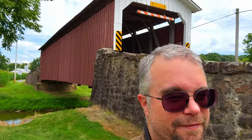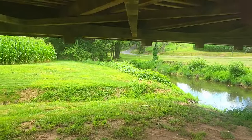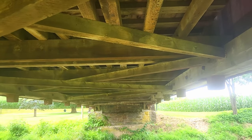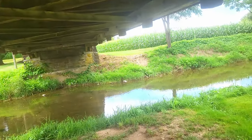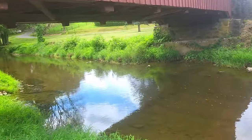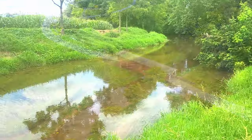Let's see how the rafters look underneath it. See how it's built. Well, just like Pool Forge, it's all wooden beams and rafters yet. Still pretty original, I guess. Oh, there goes a car. There went a car overhead. It's very quiet here with no busy roads nearby.